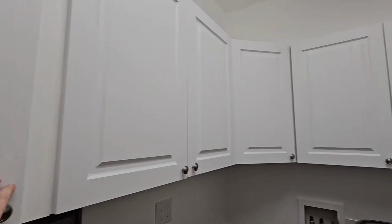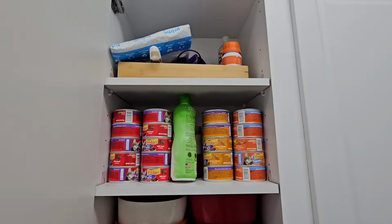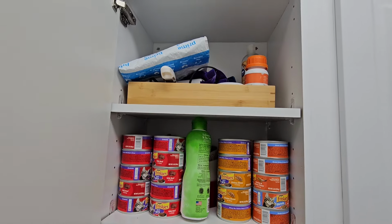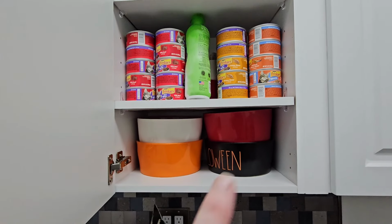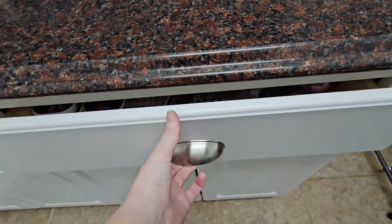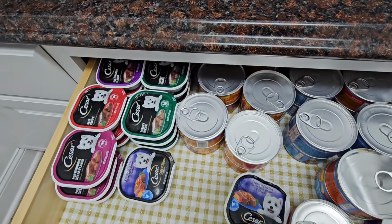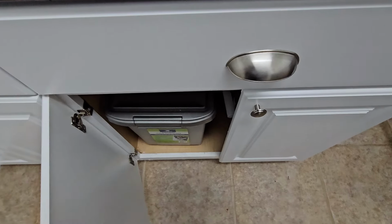The rest of these cabinets are new. This cabinet is the cat cabinet, cat dog cabinet, extra cat food, stuff we don't use as often. Food bowls are on these two, extra foods here. We actually have all of the food in the drawers as well. And then we have the dry food down here.